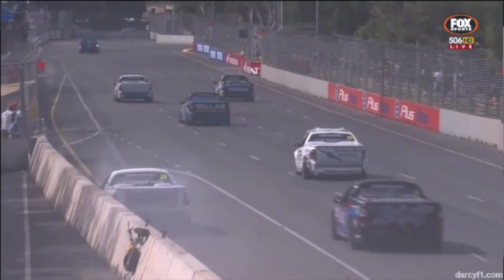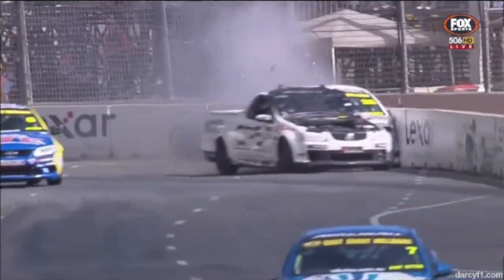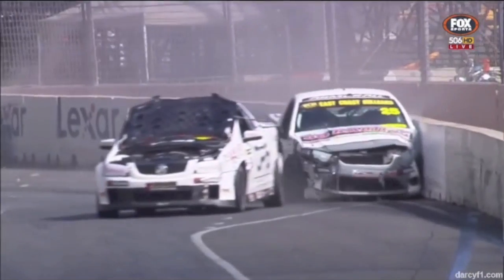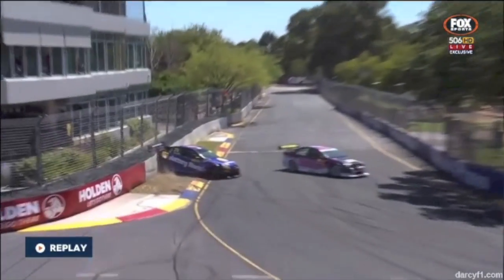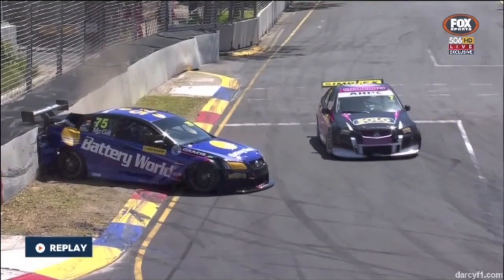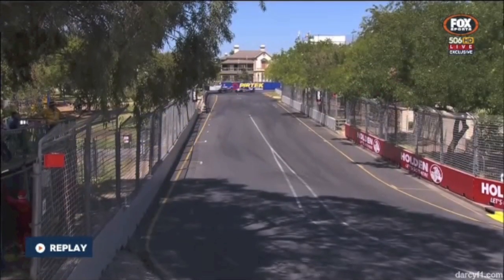Oh my goodness! He was in 10th. So he's flying, desperate to get home and get some points. It's got some damage at the back. Let's look at this. Again, this is pretty late in the piece. There we go again, replay.